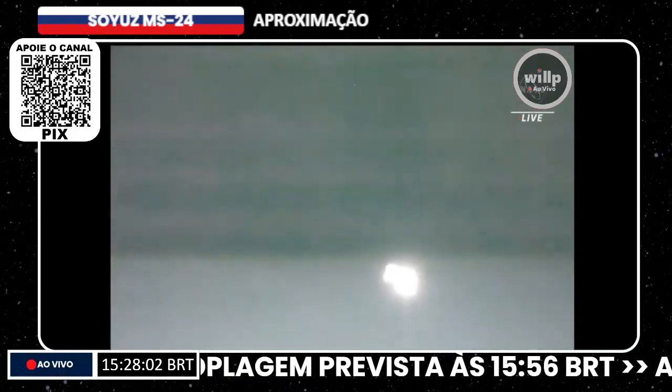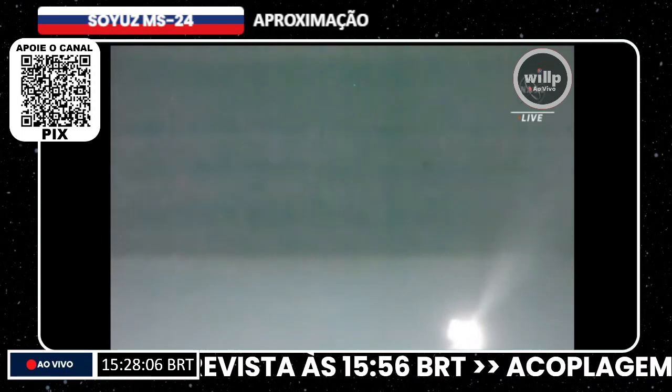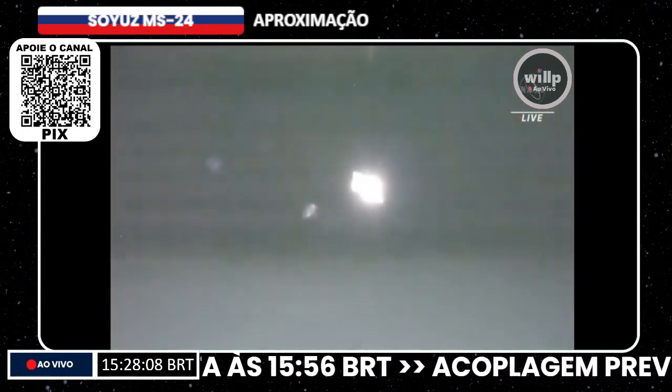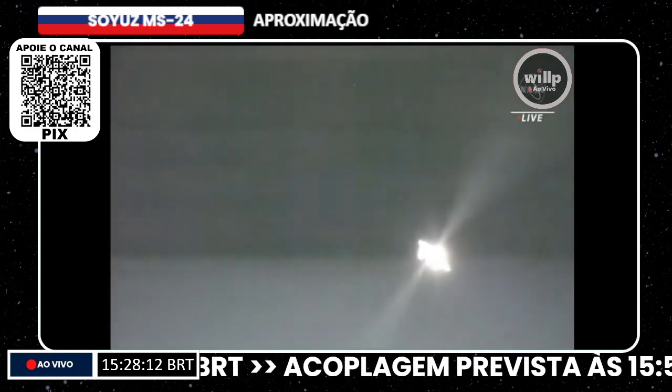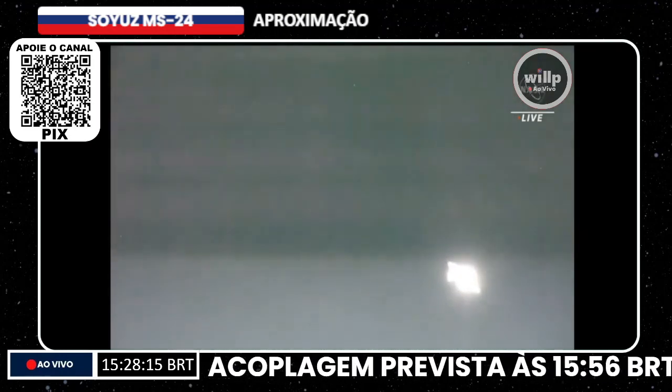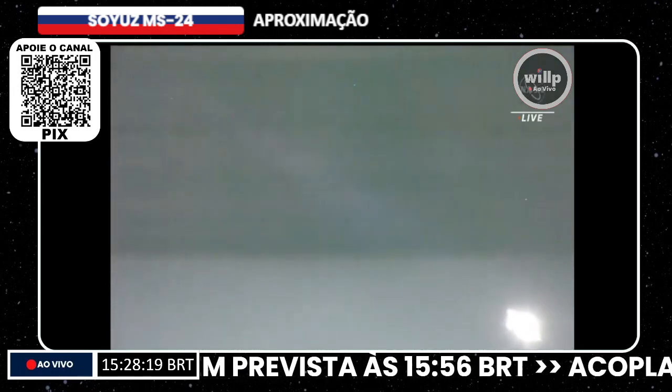on the MS-24 spacecraft to fine-tune their path to the International Space Station. You can see the thruster firings right there, a good view, as the two vehicles, the station and Soyuz, fly 260 miles over eastern South America.